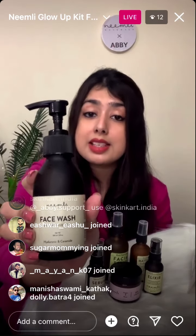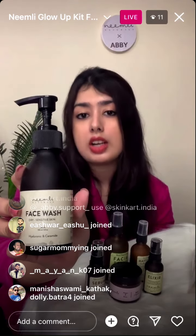Let's just start with the kit. So, number one is the Hyaluronic and Ceramide Face Wash. First thing which I like about this particular product is ye product matte hai. It comes in a matte bottle. It basically caters to all the dry skin types jinki skin mein wo moisture lack kar raha hai.